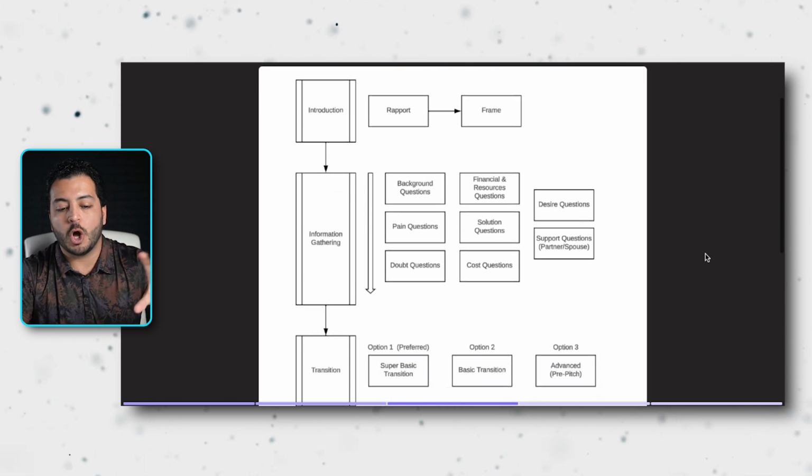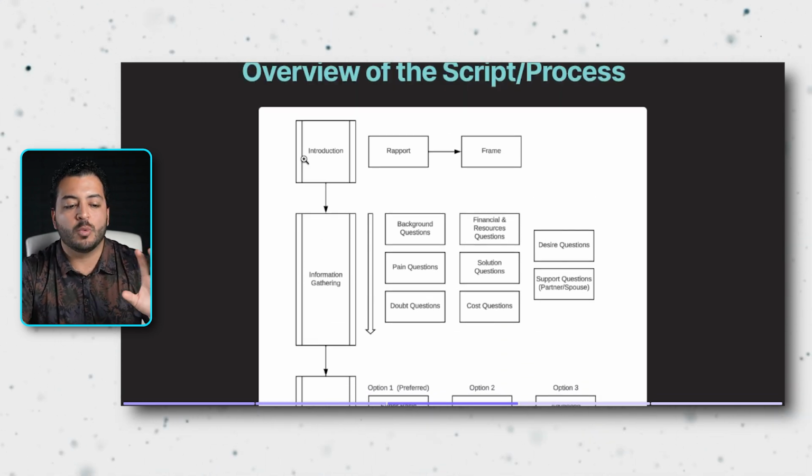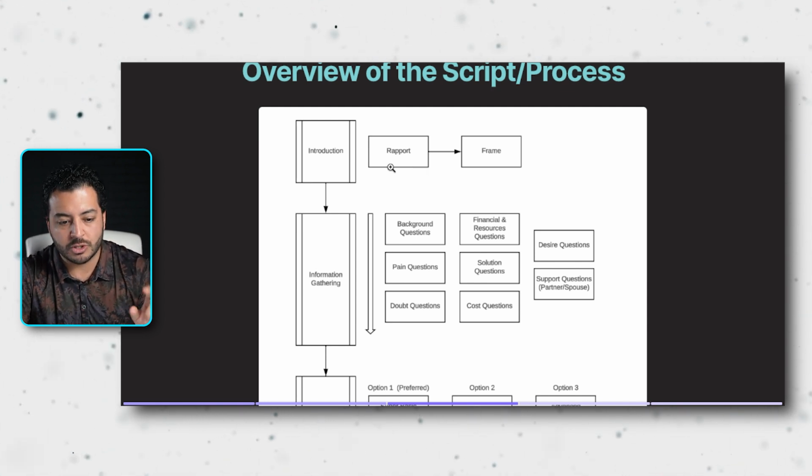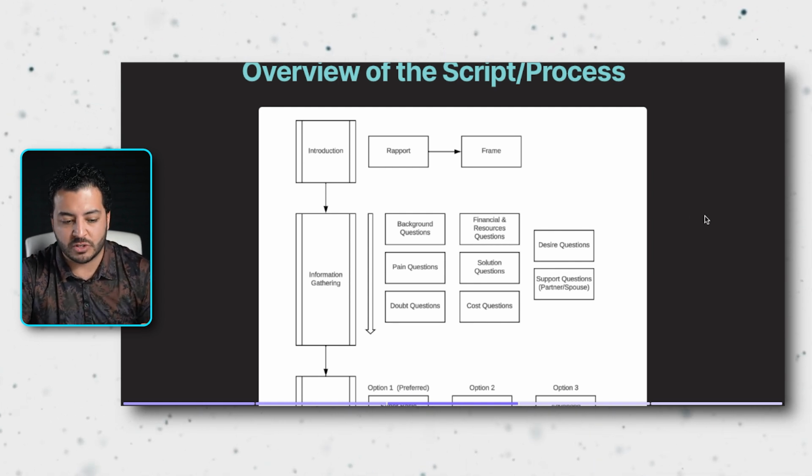So this is what the call is going to look like, and then I'll show you in the script where all this comes together. At first, we're going to have the introduction of the call. This is where we build rapport with the prospect, and then we build the frame around the conversation.